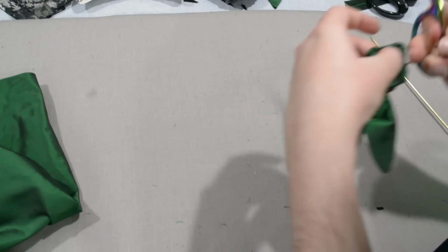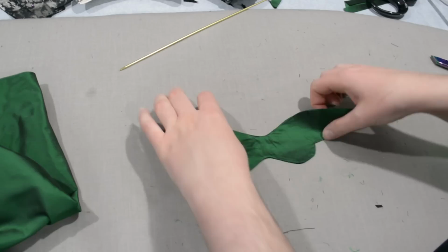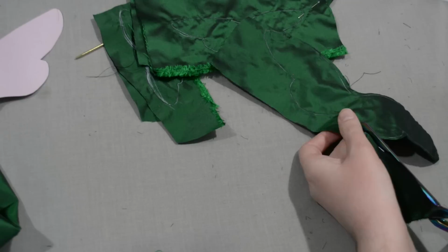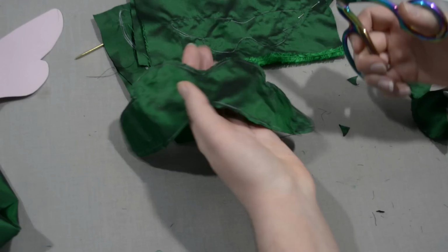Always clip your curves, you know, unless I tell you not to. But I can go ahead and clip those curves so this will lay even nice and flatter. And that was one cicada done, four more to go. So I have sewn all of those, and I can go ahead and trim and clip and turn all the rest of these. You can see why this was a 9-day project for me.